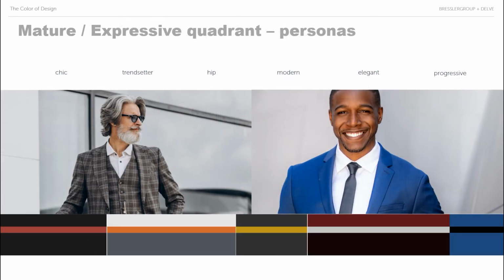In the upper right mature and expressive color quadrant, colors become more adventurous and progressive. The deep red and blue body colors or minimal pops of accent color are still mature but project a more expressive and distinct attitude to color. Again, we select corresponding reference products to create a map of potential color and value possibilities in this mature and expressive quadrant.